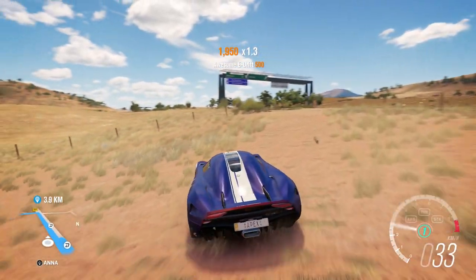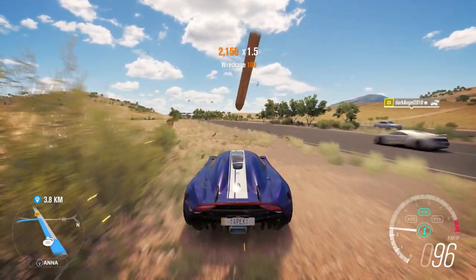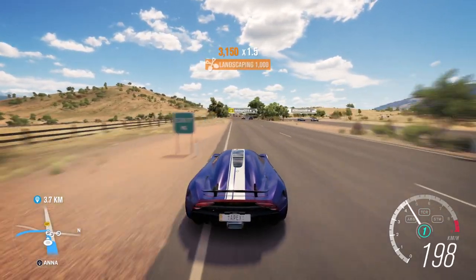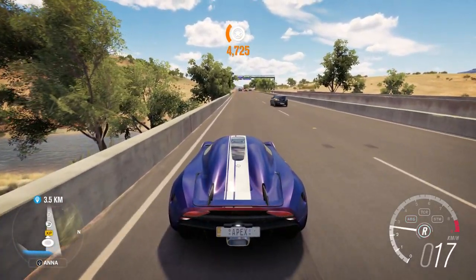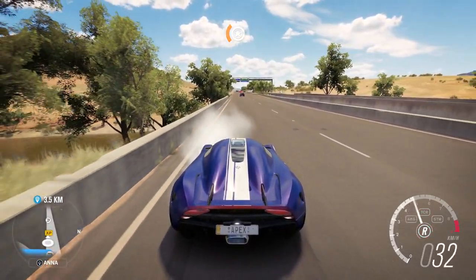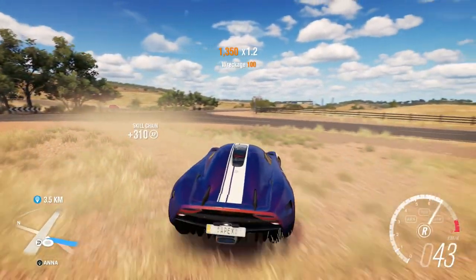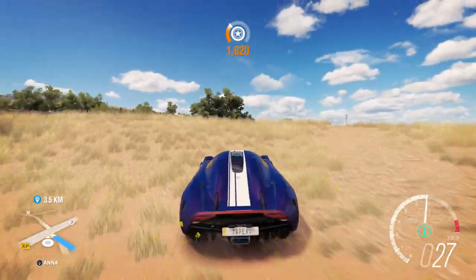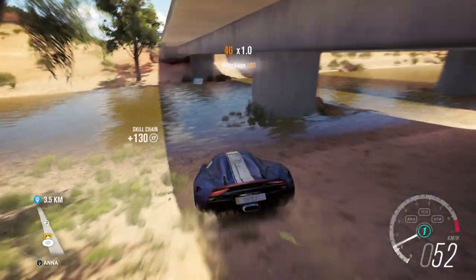Okay, there's an XP board back up here, which I do want to go smash. We were nearly up at like 380 kilometers an hour there. That's so crazy, dude. This car is unbelievably quick. Wait, where? Oh, it's under the bridge. I see. They're always under bridges. That's how it's done. Let's get this XP. There it is.